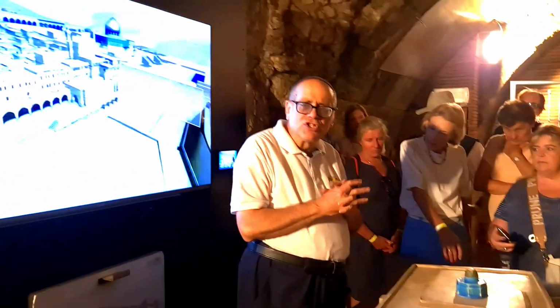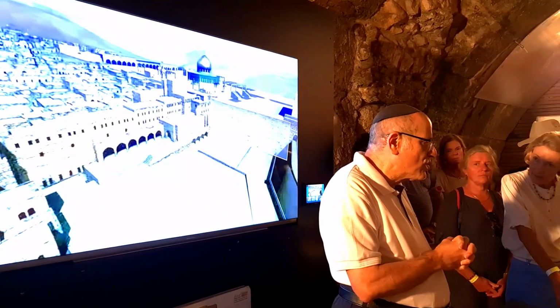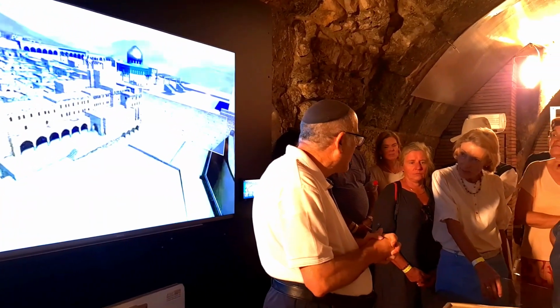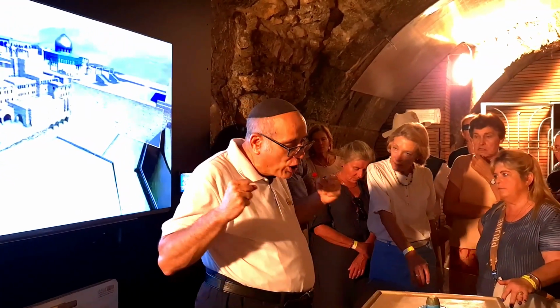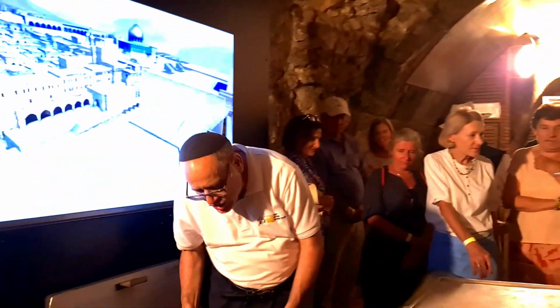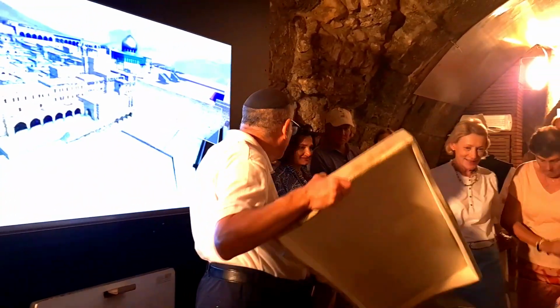So we are setting out on the journey. For 2,000 years, our ancestors hoped, dreamed, and prayed. And we get to make the journey. So let's go! It's your turn to discover the wonders of the Kotel, the Western Wall.